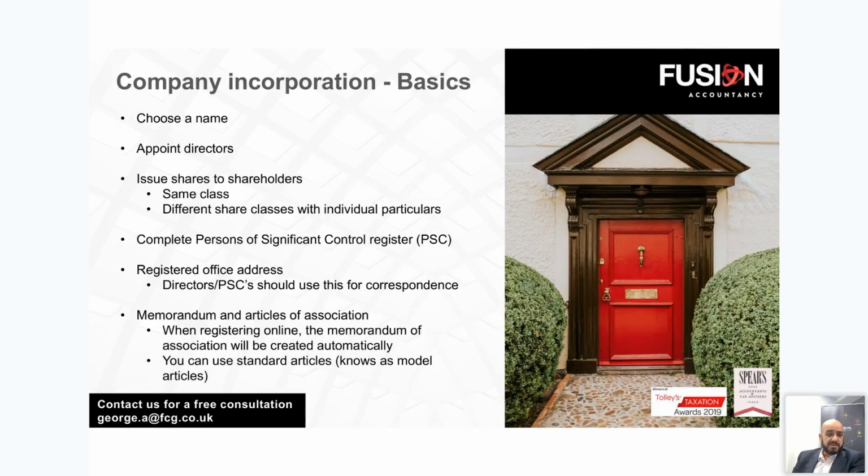The registered office address is an important aspect here. You don't really want to register your personal address as the registered office. And importantly, you don't want to register your personal address when you put in the director's details and the PSC details. So you should be using an office address, or if you don't have an office, you should be using your accountant's address if they offer that service. That way your personal address and details are protected from the public record.